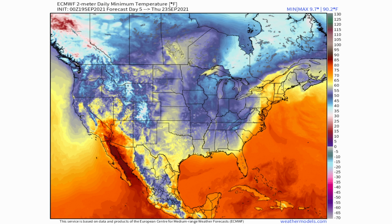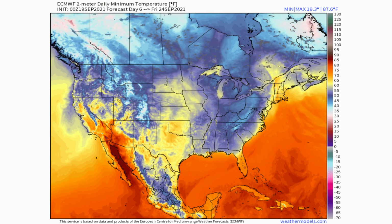If we move this on to Thursday, you can see that that shifts further to the south. So now we're into the Great Lakes with some of those mid 40s. Again, nothing that's going to be too crazy. I would not rule out some frost in northern Wisconsin, potentially the UP of Michigan. I don't think it's too likely. I think it'll be over isolated spots, but definitely a little frost is possible in those areas.